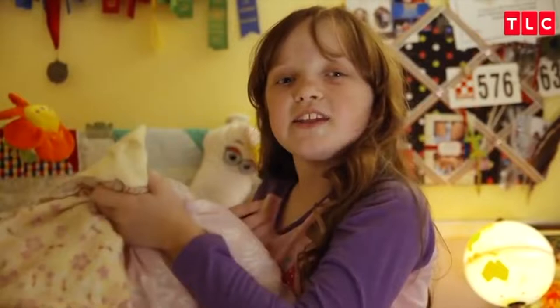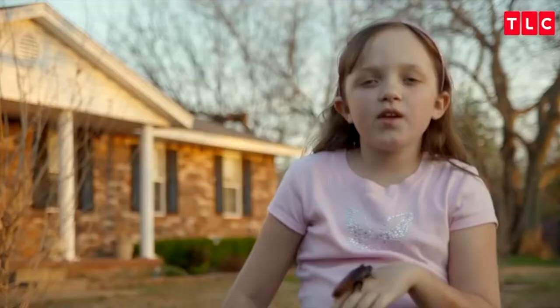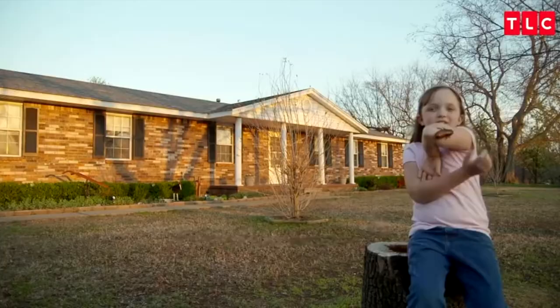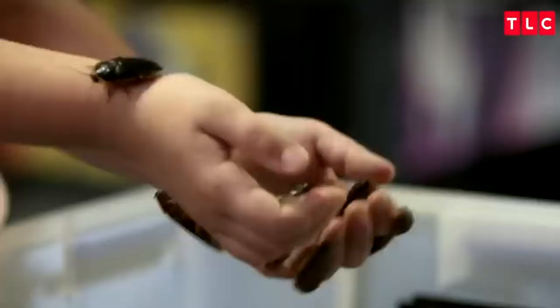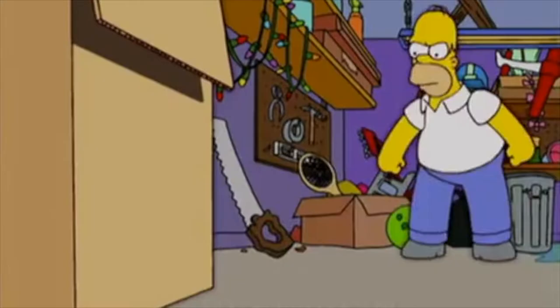Hi, my name is Shelby Counterman. I am 9 years old and I collect cockroaches. When I started collecting roaches, I only had 5, and now I have thousands. Some people really like insects. Roaches, because when they crawl on my arms, they tickle me, and when I hold them, they can be real happy. And some people do not.